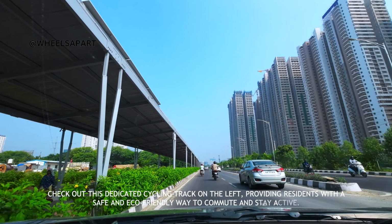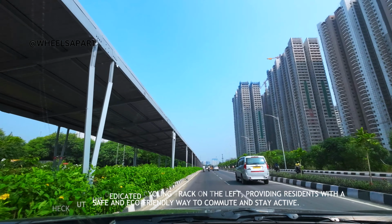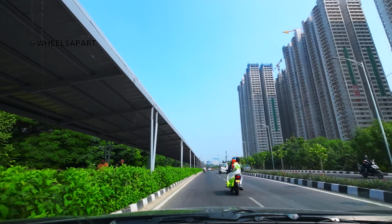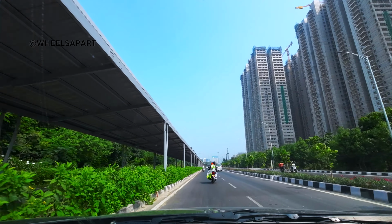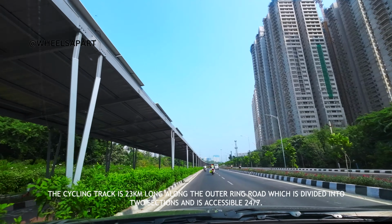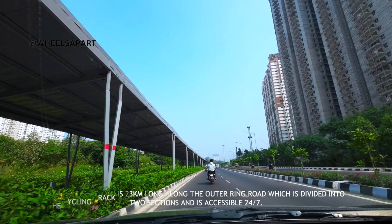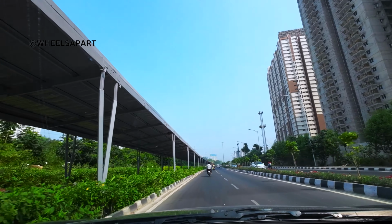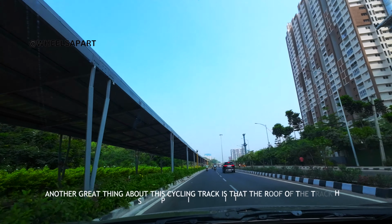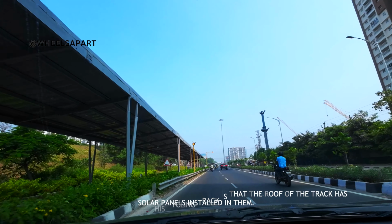Check out this dedicated cycling track on the left, providing residents with a safe and eco-friendly way to commute and stay active. The cycling track is 23 kilometers long along the Outer Ring Road, which is divided into two sections and is accessible 24/7. Another great thing about this cycling track is that the roof of the track has solar panels installed on it.